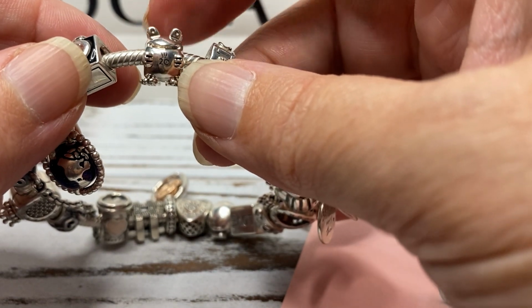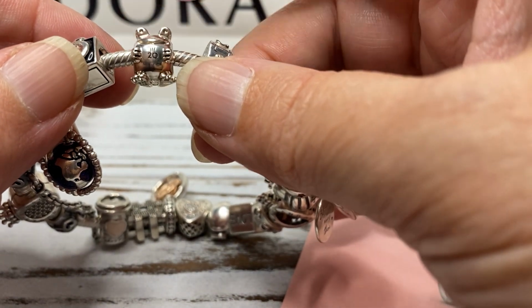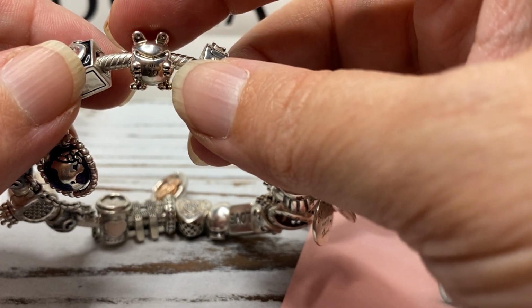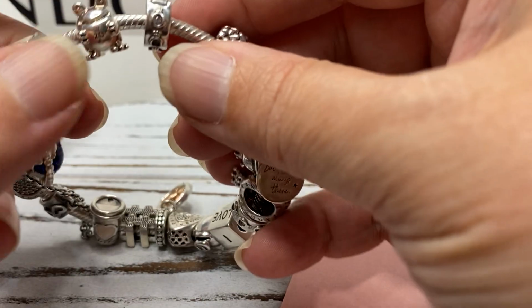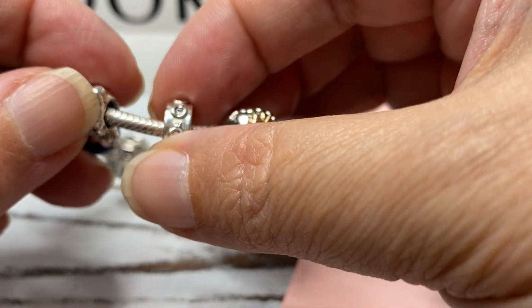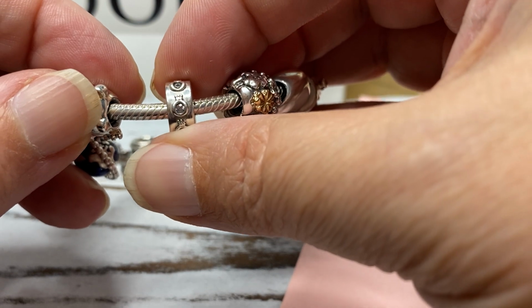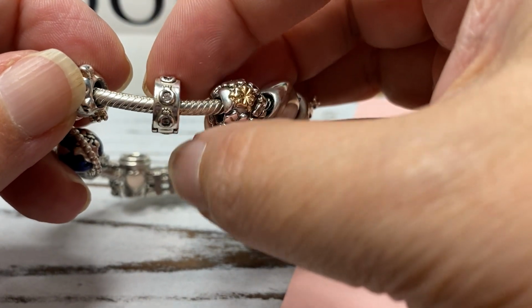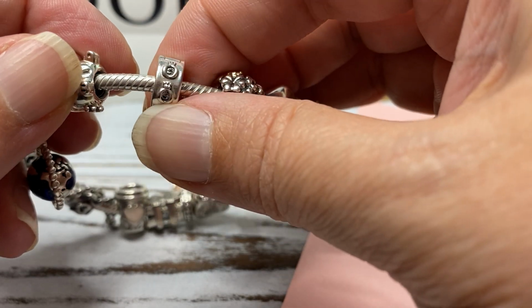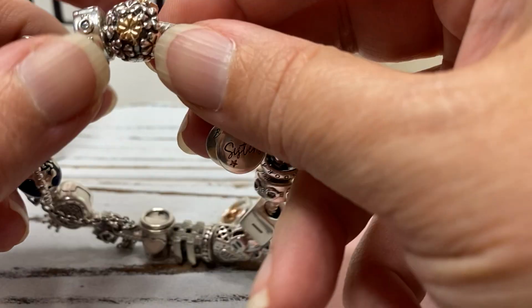Now that we have more of the Pandora 20 charms, they're going to get a bracelet all by themselves. But I've got the frog. The clips I was using are the Pandora O, not sure if it's a sparkling O clip, but these I think were pre-autumn last year.